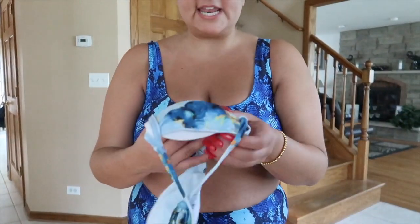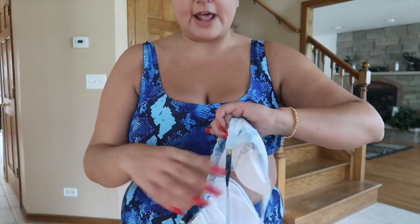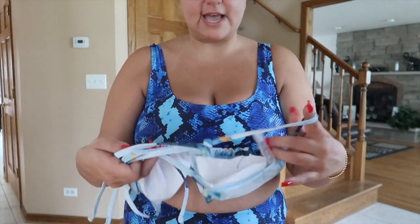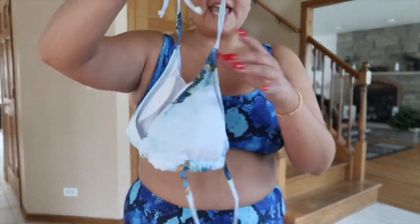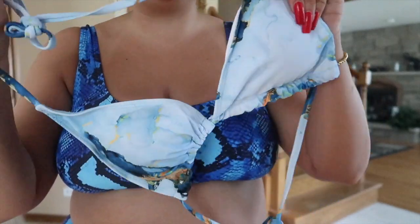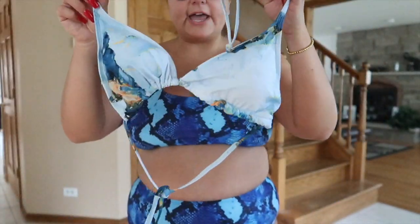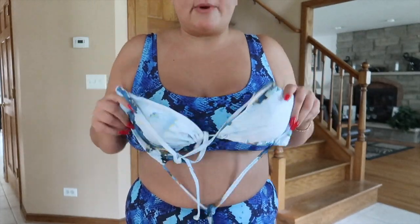I should have known better, honestly. I don't know why I actually chose this one, because I know that I can't wear stuff like this. But it is your basic bikini top. Again, you get that blue marbled pattern. It's a halter style. It's so pretty, and I just love the color, but I can't wear this. This literally covers nothing on me at all.